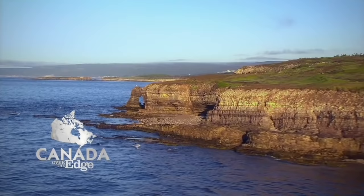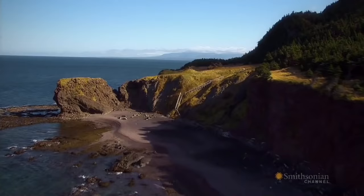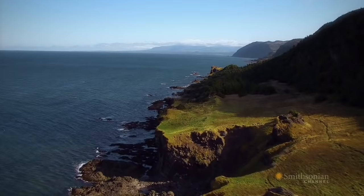From the coastal geological wonders of the South, we've covered more than 150 kilometers of incredible perimeter along Newfoundland's western coastline. Now, the last few miles along this aerial journey.